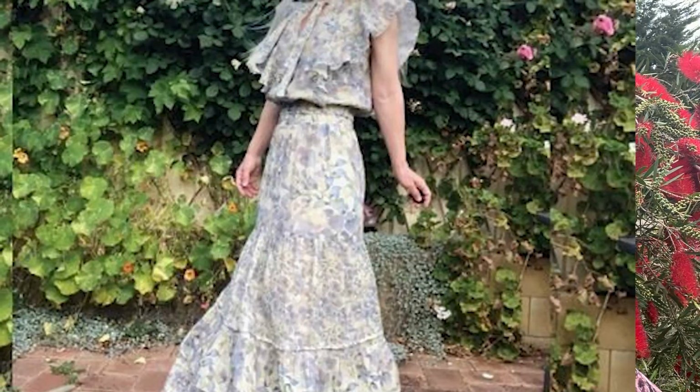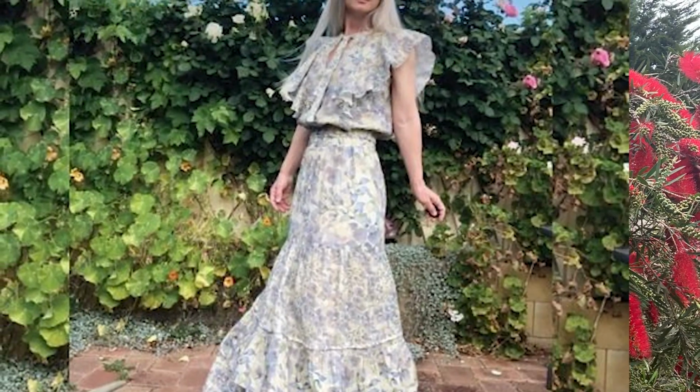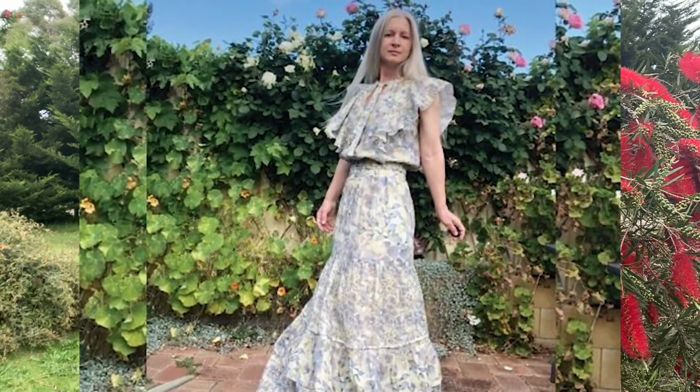Now, the thing I love about the Phoebe collection is you can have them all as separates, but she's also given you instructions to join them together. So if you're wanting to do the top and skirt and join it together with the elastic waist, you can have just the dress style version. But I've opted for the separates because I think that way I'll get more variations out of the clothing. I can mix and match and do a few different looks. So I'm going to show you what I've done with that.